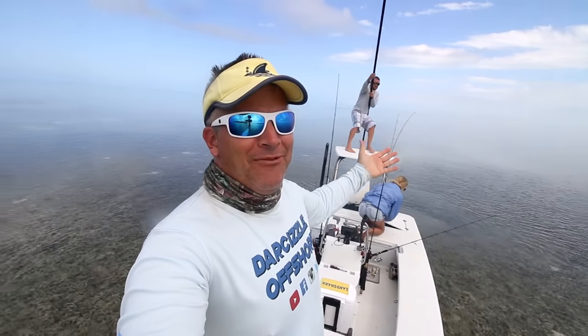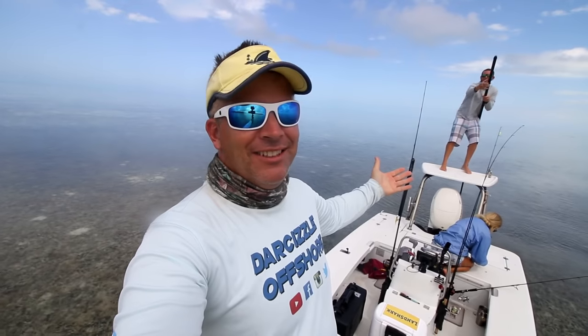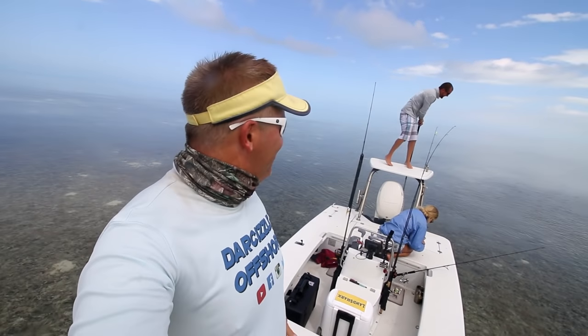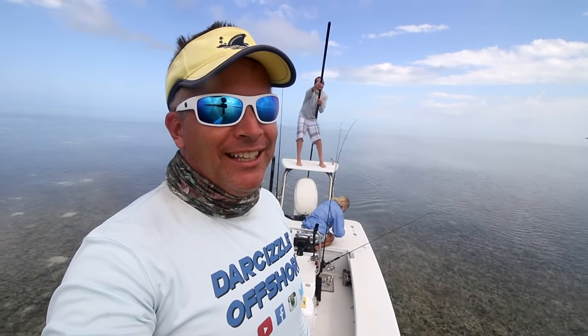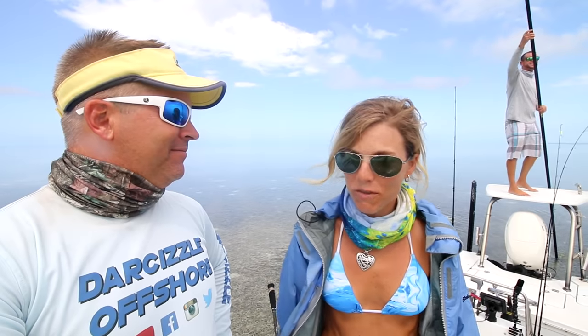What's up, guys? We're out here in the flats. We're the first ones. We're on the flats. Not only are we not floating on the flats, we're literally on the flats. Captain Kevin is pulling us into this bonefish area. We're gonna be the first ones there because no one else can get there, barely even us. But it's a beautiful day out. Lost my hat, but that's okay. We got more.